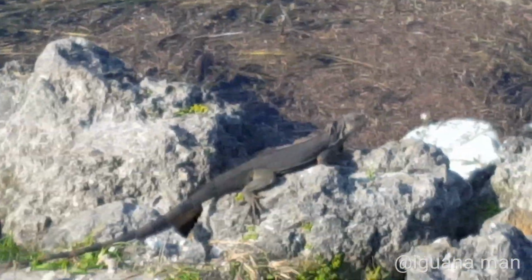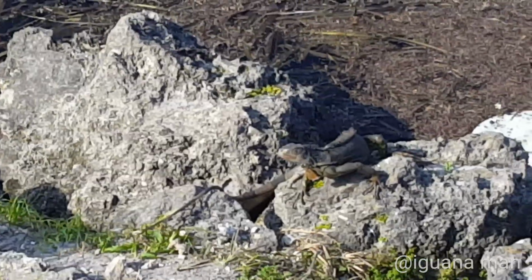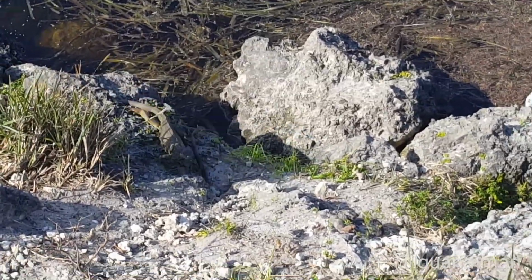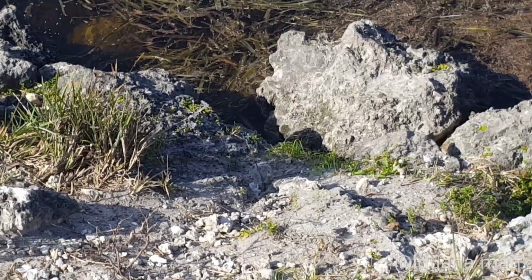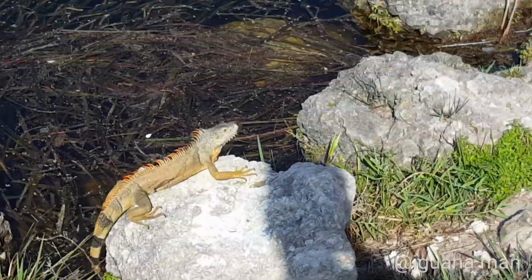You can catch these iguanas basking on the rock on a nice sunny day. Whenever they get scared, they're either going to jump in the water or go into the crevices in the rocks. All the ones that I seen over here, none of them were giants. All of them were about the same size. 2 to 3 feet max.